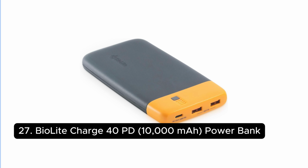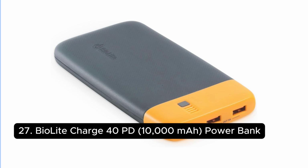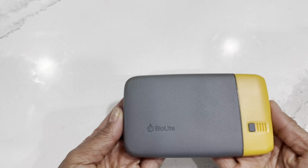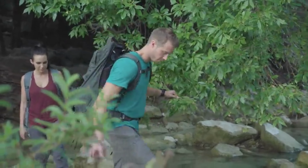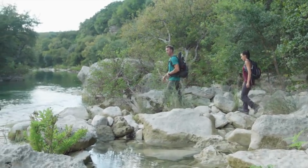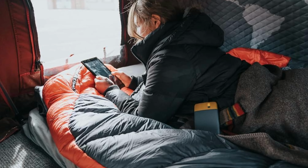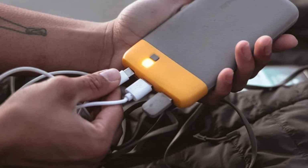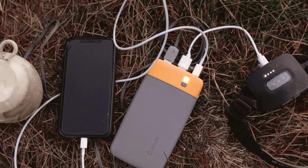Number 27. BioLite Charge 40 PD, 10,000 mAh, power bank. Trail tough energy with travel-friendly size. The Charge 40 PD offers USB-C power delivery and USB-A for topping off phones, headlamps, GPS units, and radios. A durable, grippy housing resists pack wear, and straightforward LED indicators keep status clear.